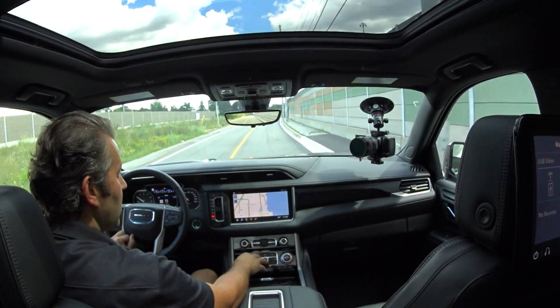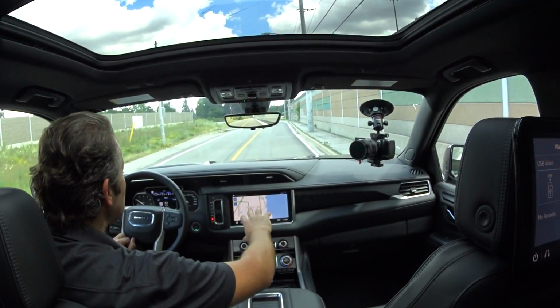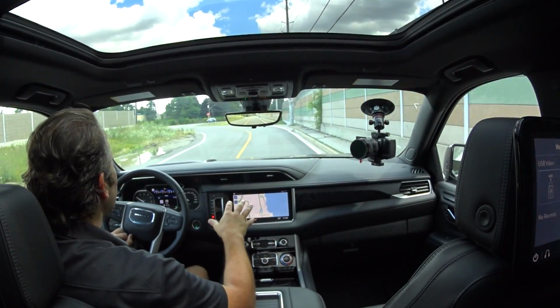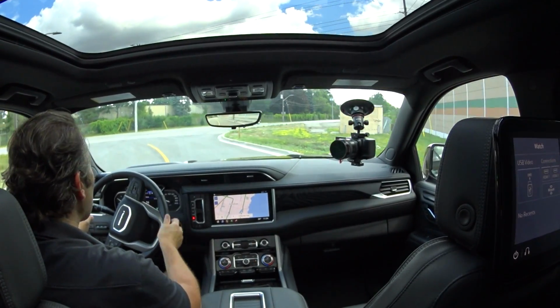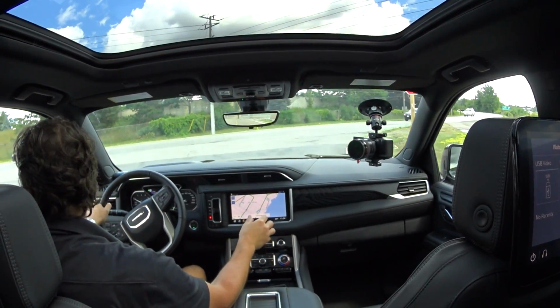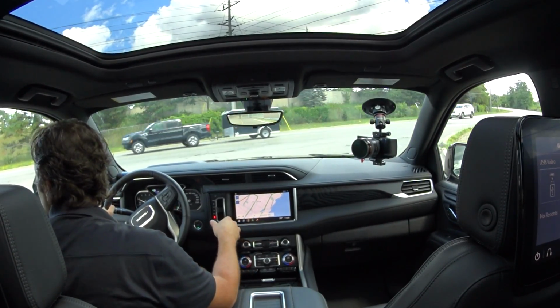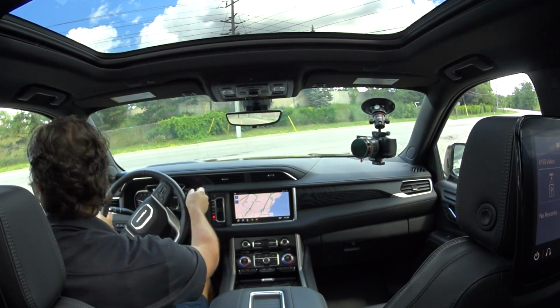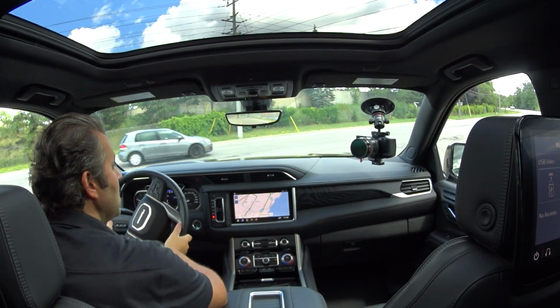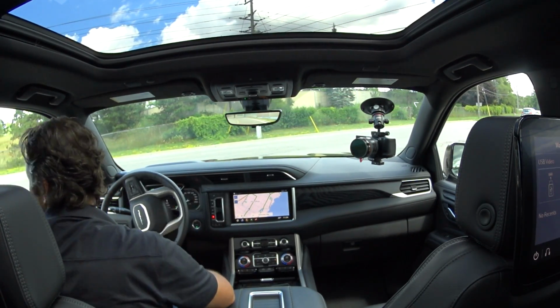Another thing I don't like about this, and GM should have fixed it, is the buttons in the center. It takes a bit of time to get used to them. There's a lot of buttons in here. I need manufacturers to get rid of buttons. Have 1 or 2 or 3 maximum, but generally I don't want that many buttons. It's very confusing. The first time I got in, I wanted to turn the hazard lights on and I couldn't figure out what it was till I reached out. It was actually right here. So it took a bit of time to get used to that.